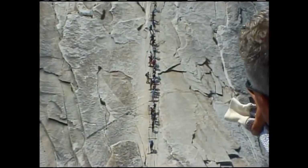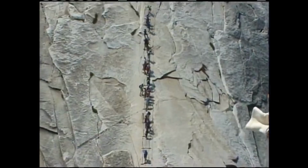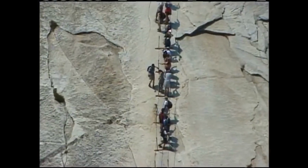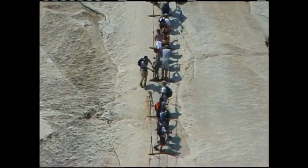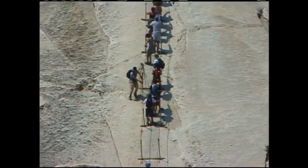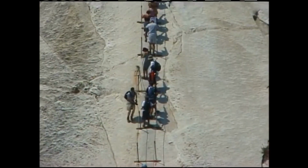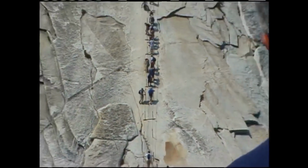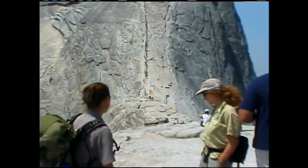Wow, look, there comes a guy. Look at this, Cameron, on the outside of the cable. Look at that. Yep. We don't recommend that, but at busy times of the day, it's probably the most efficient way to get down. Well, we're going to be staying inside the cable. You're going to go up with us, right? Yeah, you bet.